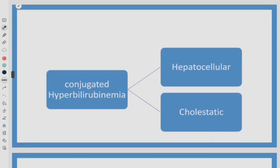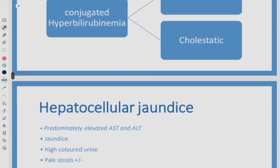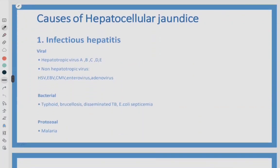So conjugated is either hepatic or hepatocellular, or post-hepatic, as it's called cholestatic jaundice. I'm not going to go through details, you can just review the clinical signs and symptoms yourself. So hepatocellular jaundice, like what we see in infectious hepatitis, either viral hepatitis A, B, C, D, E, or non-hepatotropic viruses like enterovirus, CMV, EBV, etc. Some bacteria can cause hepatic insult or hepatocellular injury like typhoid fever, brucellosis, TB, E. coli, etc. Protozoal like malaria.